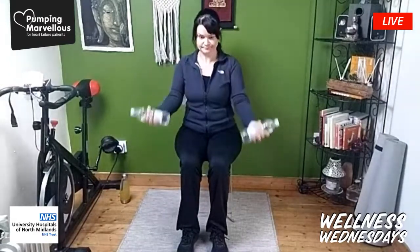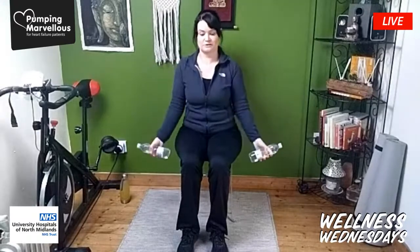So this first half of our circuit is slightly easier than the second half in the sense that we're alternating between upper body and lower body. In the second half, we're going to use arms and legs together.